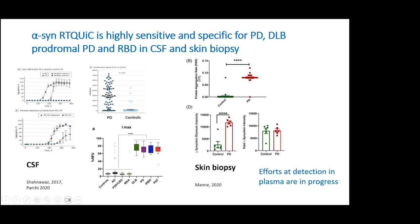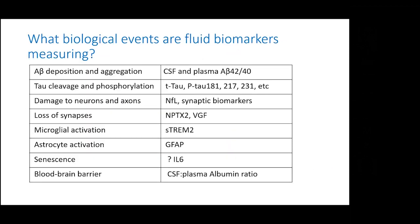I'm not going to show you much more data about this. Again, this could be a topic we could have an enormous session all about. I wanted to touch on the question of what biological events fluid biomarkers are measuring. So we can measure all sorts of things, and the question is, what are they telling us?